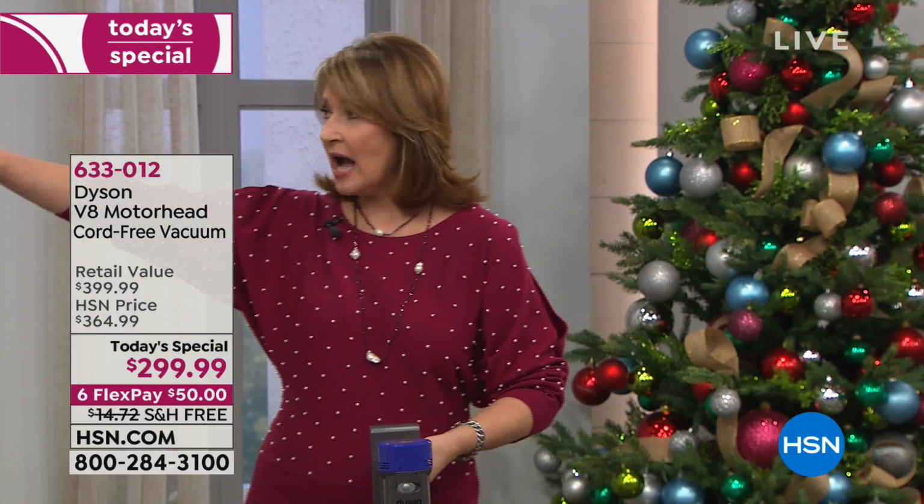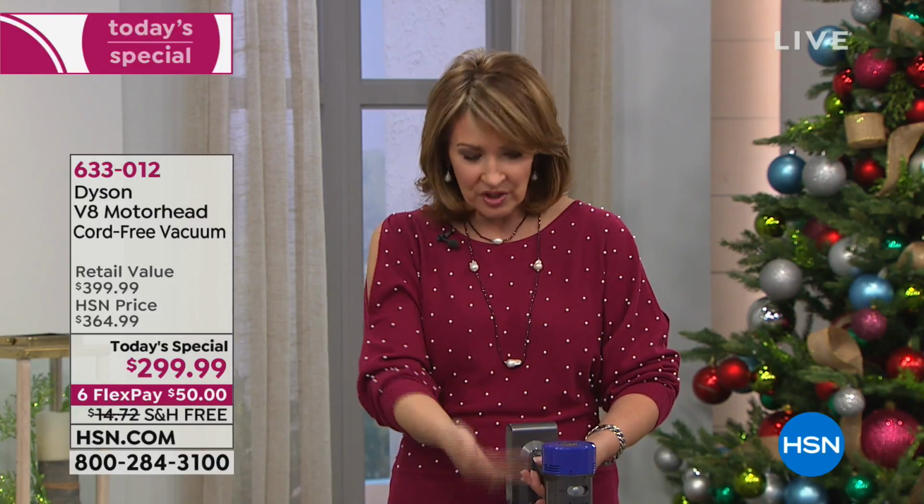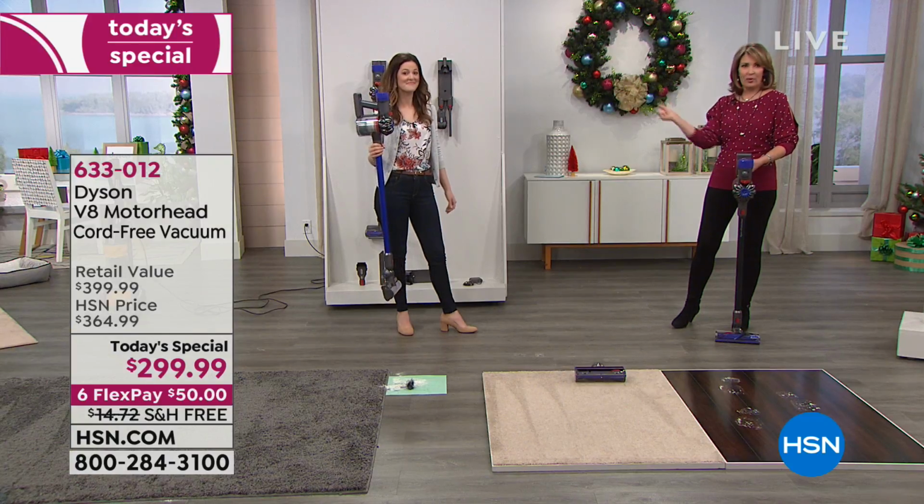And the beauty of it is you just put it on the charger, plug it in, it automatically recharges itself for you. So it is absolutely great. And again, the charger is a little docking station. You hang that on the wall. When you go to recharge it, depending on how much battery you have left, if your battery goes all the way to 0, it takes 3 to 4 hours to recharge your battery. But once you're done vacuuming, it just recharges by itself, and then you go get it when you need it.